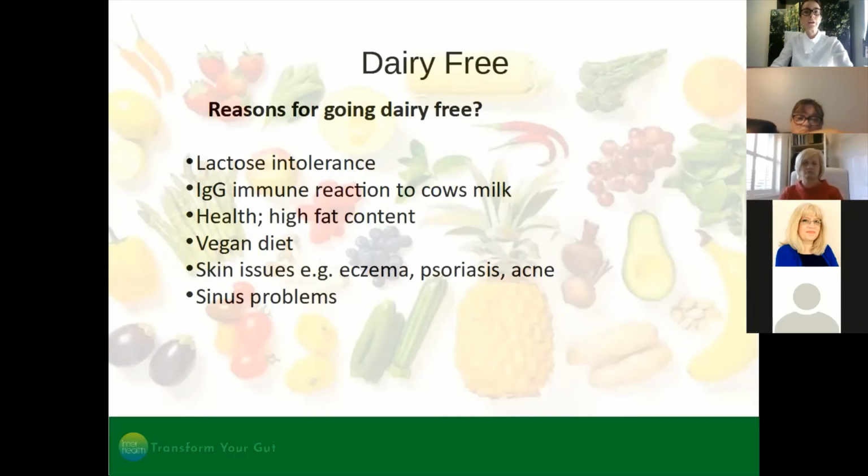Generally speaking, there does need to be a gut healing protocol in place rather than just removing the dairy if said person would ever want to try to include them again. Because a lot of the time, if we are intolerant or if we are reacting to any type of food, we need to calm the system down. We need to remove that food, but we also need to set about healing the gut because quite often it has become damaged. And we don't want anything else to progress moving forward. And then sinus problems as well is another key reason for going dairy free.